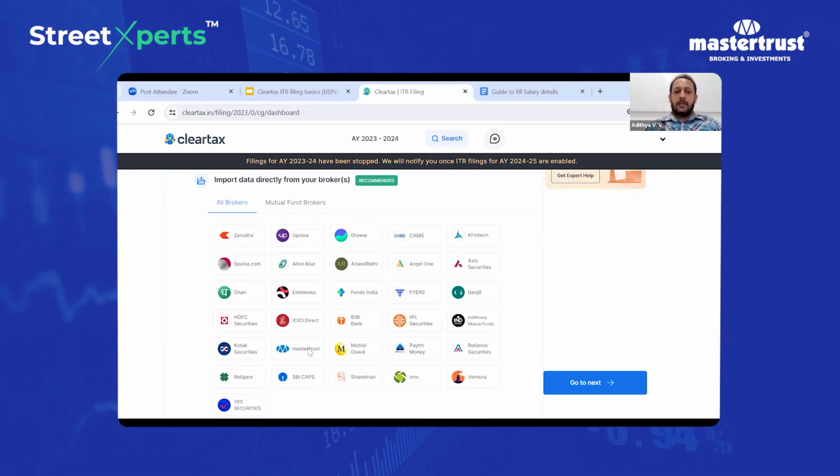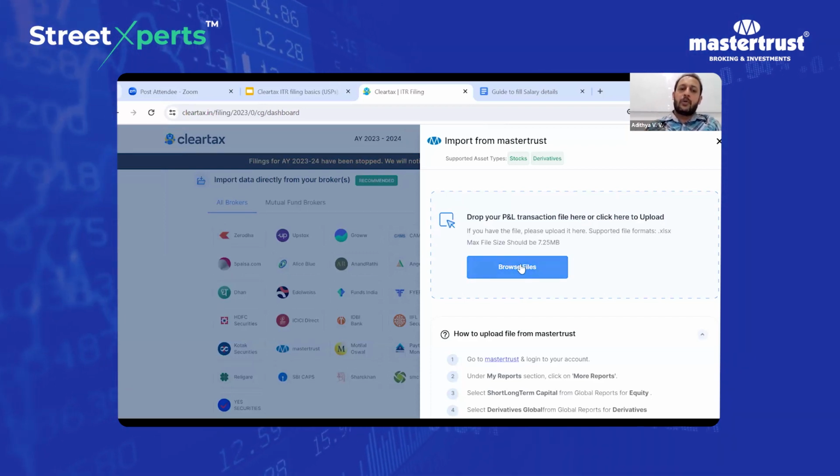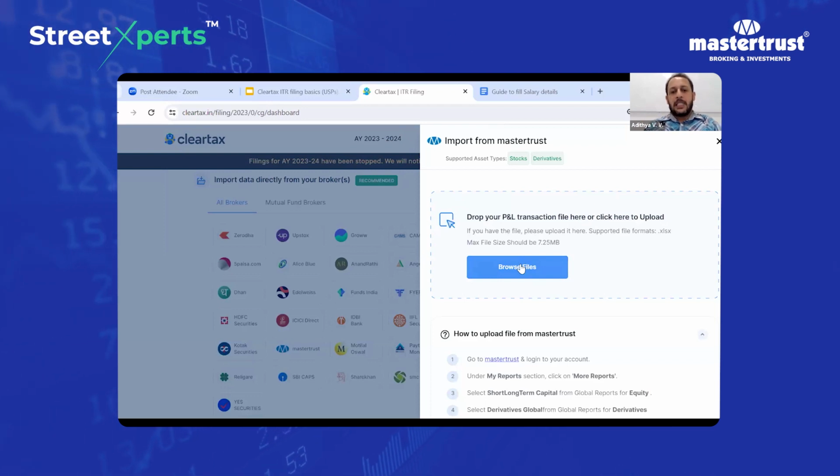Let me first go through this. You can see here, you can select the file. The first thing is that you need to download the P&L statement from your Master Trust portal, and from there you can upload it. It will read it.